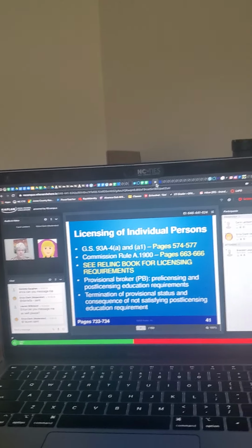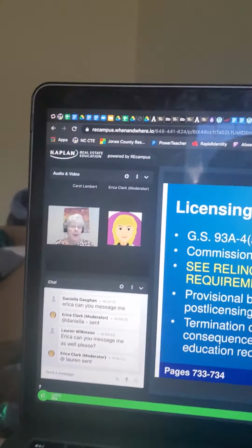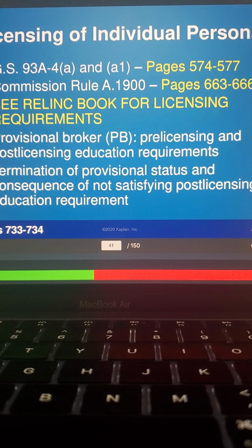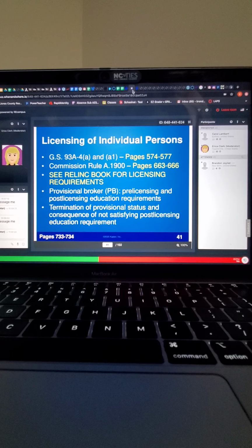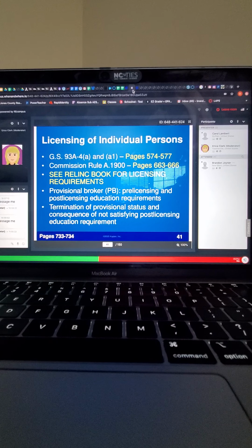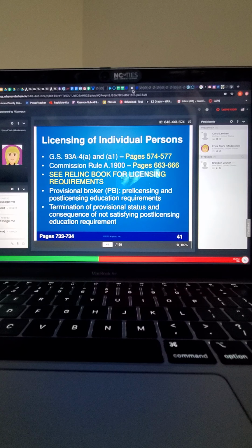You are going to be on provisional status, and then complete your post-licensing classes within 18 months. And when you complete them, whether you do it in 3 months or whether you do it in 18 months, it doesn't matter. As soon as you complete those 3 courses, your provisional status will be removed. You don't have to do anything to get it removed. The schools will notify the commission that you have taken those 30-hour courses, and then they will send you an email saying your provisional status has been removed.